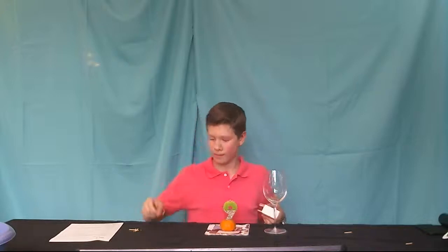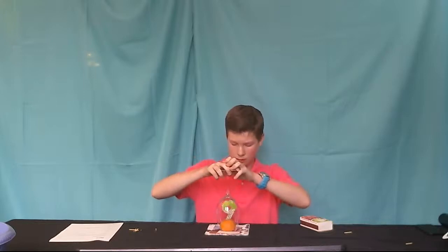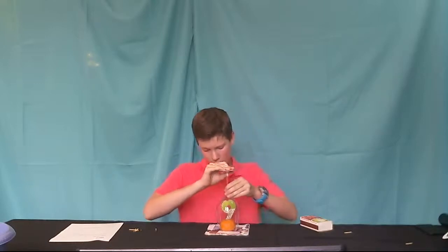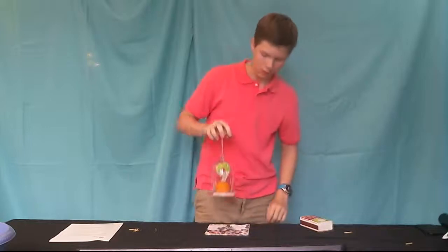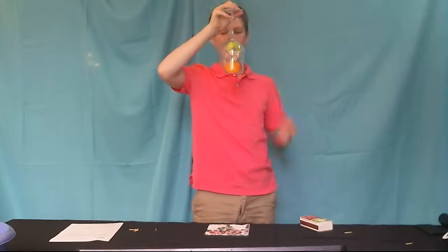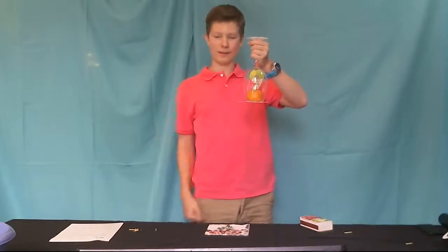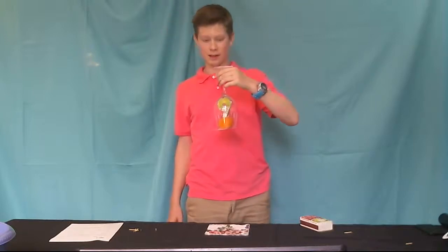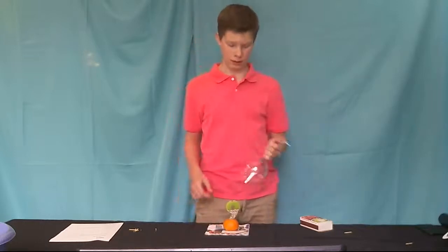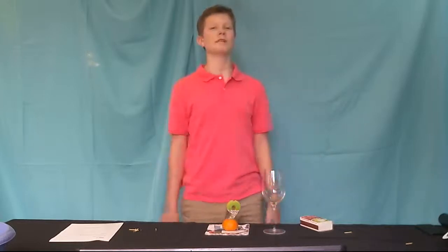All right. I now have the candle burning again. I'm going to take this and now I have it like this and it should work this time. There I go. Voila! It is now sticking because I once again created a vacuum. Science. It's amazing. I'm just gonna take this down and bam! See? Doesn't work, but when you light it on fire and it goes out, then it does work.